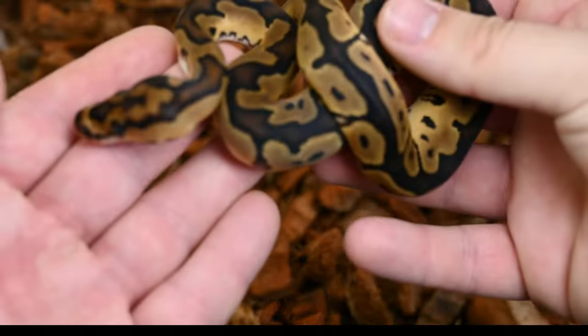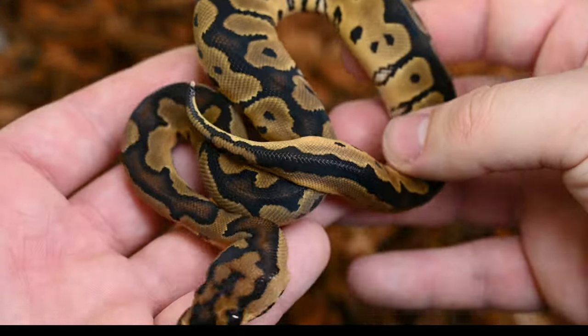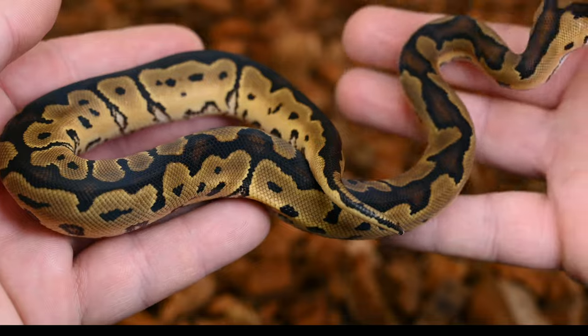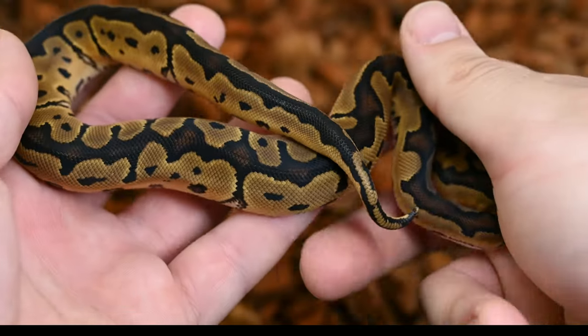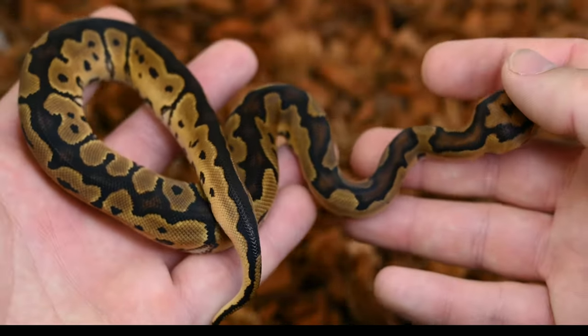Next up is this girl, who is also a female normal clown. Super, super nice. She's a way busier pattern than her sister that we just showed, but really cool head. Again, awesome normal clown female. Great snakes to have.